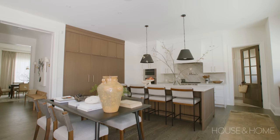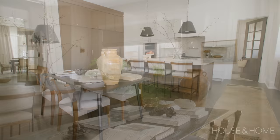Between the living room and the kitchen, we have this eat-in area. Our homeowners love to have their meals together and spend time together, but don't always want to eat in a formal space. So it was really important to have that break between the two rooms where they still felt connected.